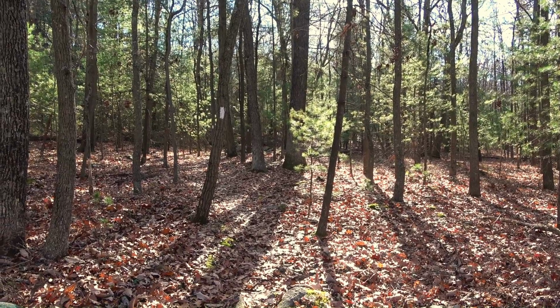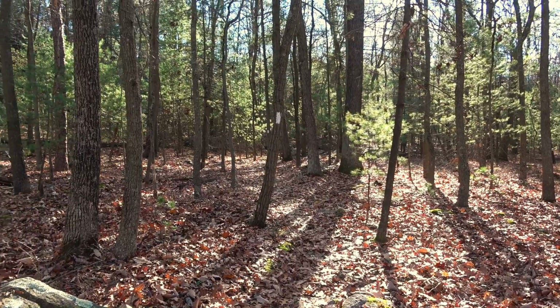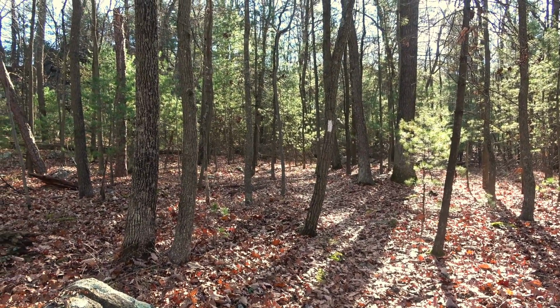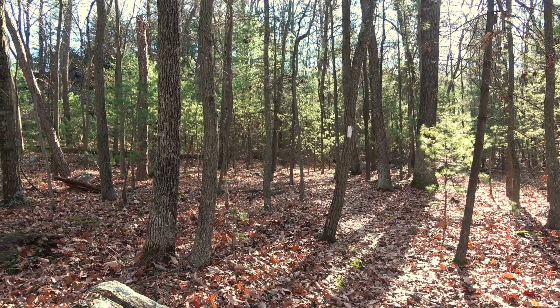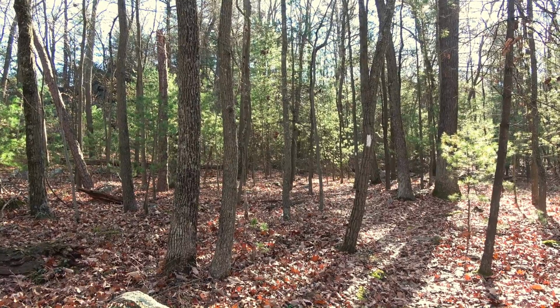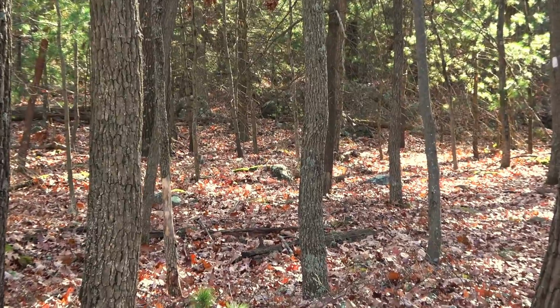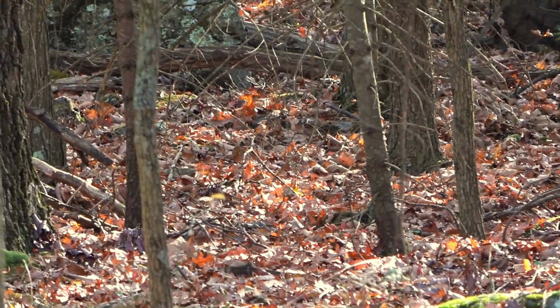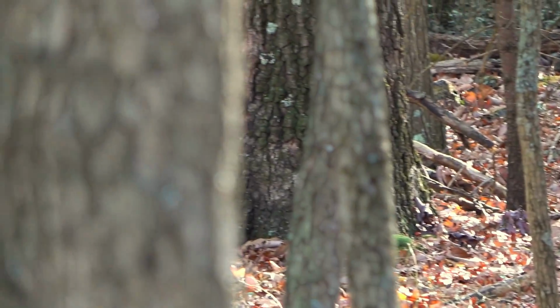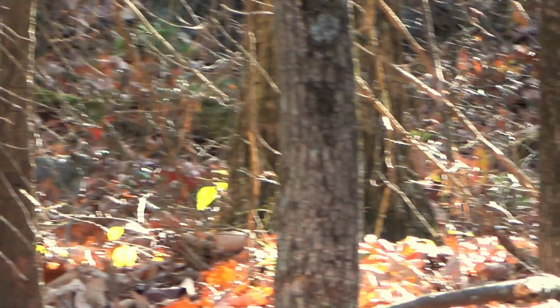I do have a squirrel out there. You can see him running off. Oh, there's two of them up there. Try to zoom in on them. Yeah, they're kind of running around, chasing each other. Where'd they go? All right, well, they're running around all over the place out there.